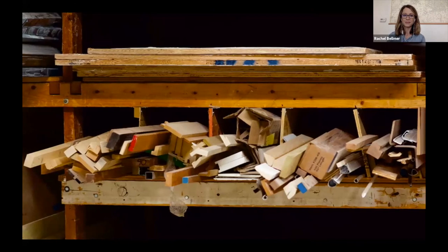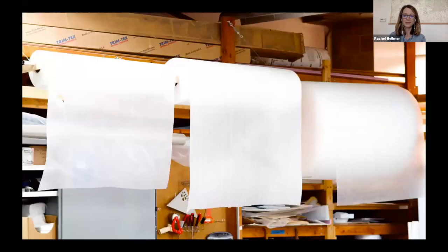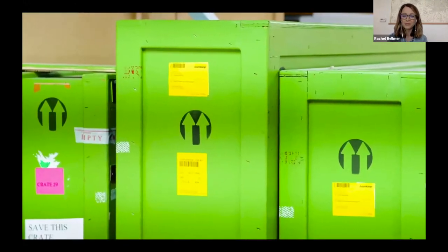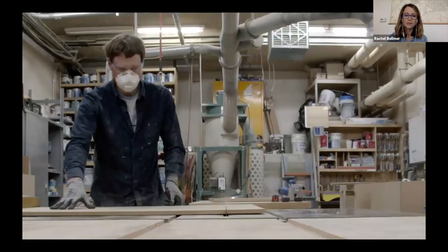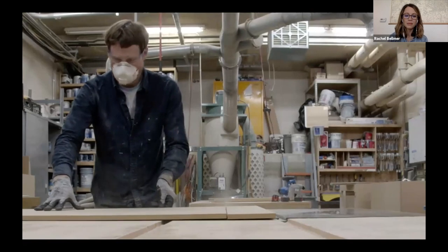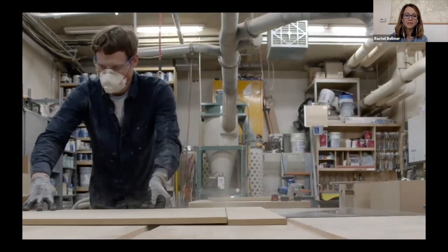Hi, my name is Art Mohagen. I'm the Chief Art Preparator at the Milwaukee Art Museum. Right now we're standing in the general operations area of the museum. This is where my team of six preparators build, construct, and prepare for exhibitions. So my team works closely with the exhibition design department.